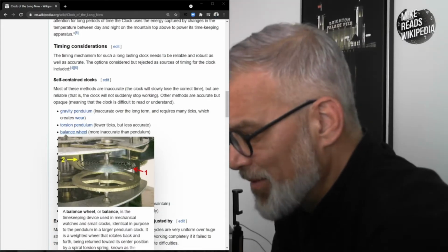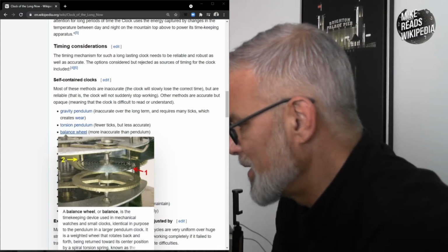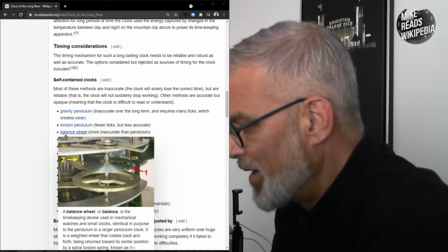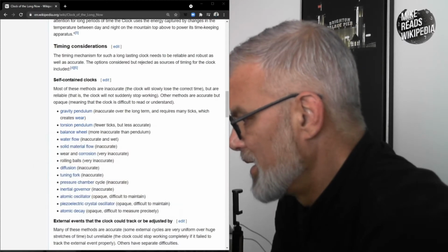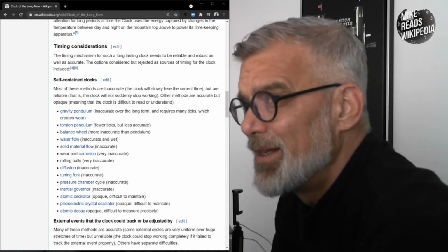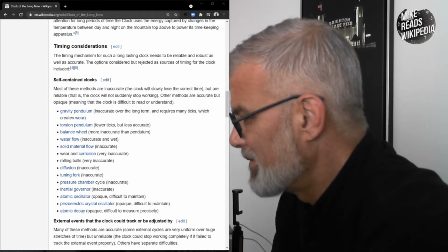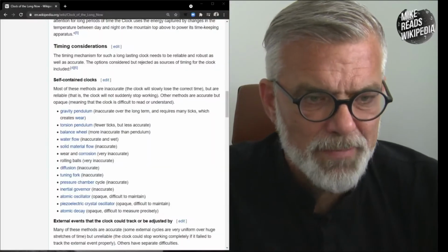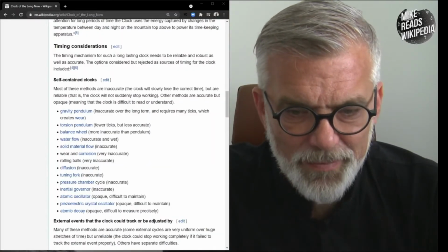Those of you that can't see the video, I'll describe the picture that comes up for a balance wheel, which is a large spring on a wheel, and I imagine the spring releases energy to the wheel slowly, so that it actually spins around, and that would wind up the spring again in order to release that energy again. I know nothing about springs and clocks, but I'm sure that that's roughly how it works.